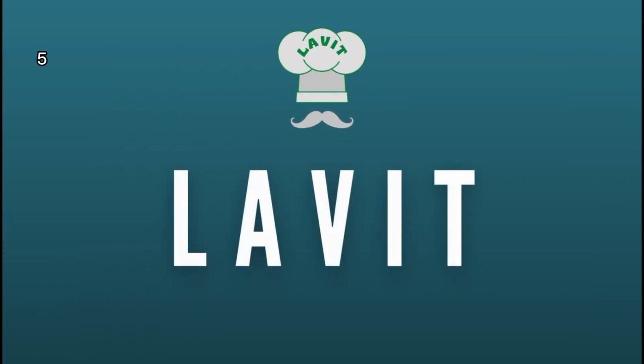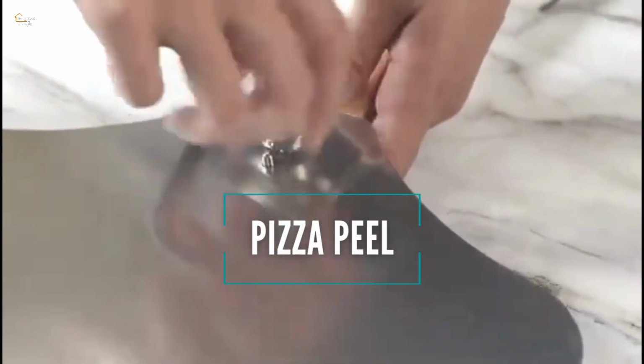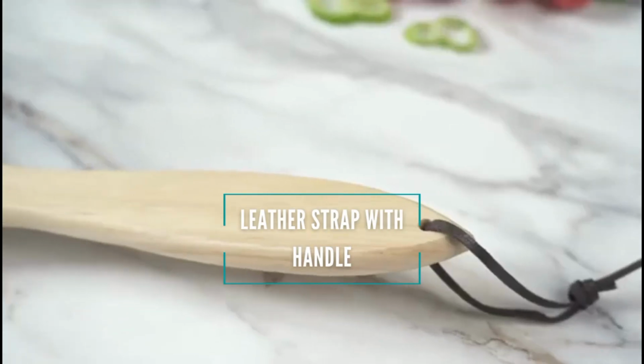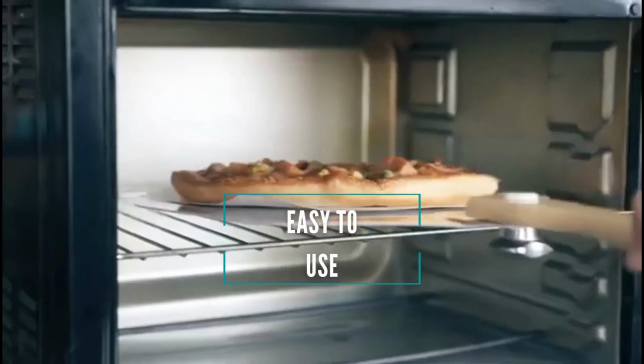5. This aluminum pizza spatula is strong, durable, and lightweight, unlike wooden pizza peel boards, which can splinter and are prone to moisture damage. This rust-resistant aluminum pizza peel offers a more reliable and long-lasting solution.